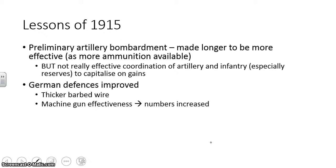Also, the Germans understand the effectiveness of the machine gun as a defensive weapon, and we see the numbers of machine guns increasing across the Western Front. This is going to make infantry attacks all more difficult to achieve any significant gains and definitely any breakthrough.